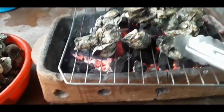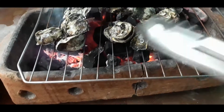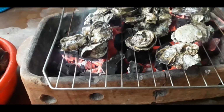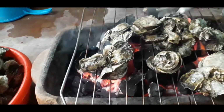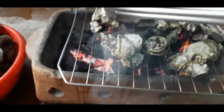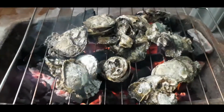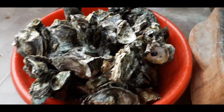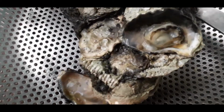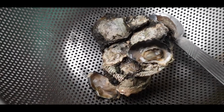Oh! It's open. Oh, look at that. It's open, guys. Here, so we will see that inside. It's an oyster. Here guys, it's already open. We will see that one.